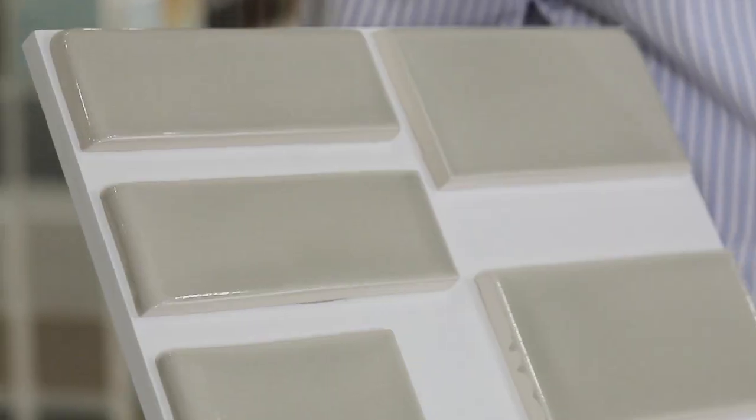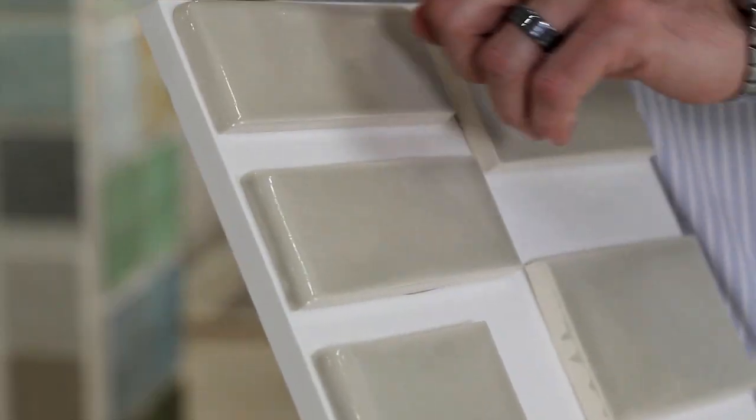The simplest form of trim is, of course, the tried and true ceramic bullnose tile. Here we have a sampling of materials where the tile of an appropriate size is simply rounded over at its edge. This creates a finished area. Some are rounded only on one long end, some are rounded on a short end, and some are rounded on 2 sides. This is a simple yet effective way to terminate your tile installation.